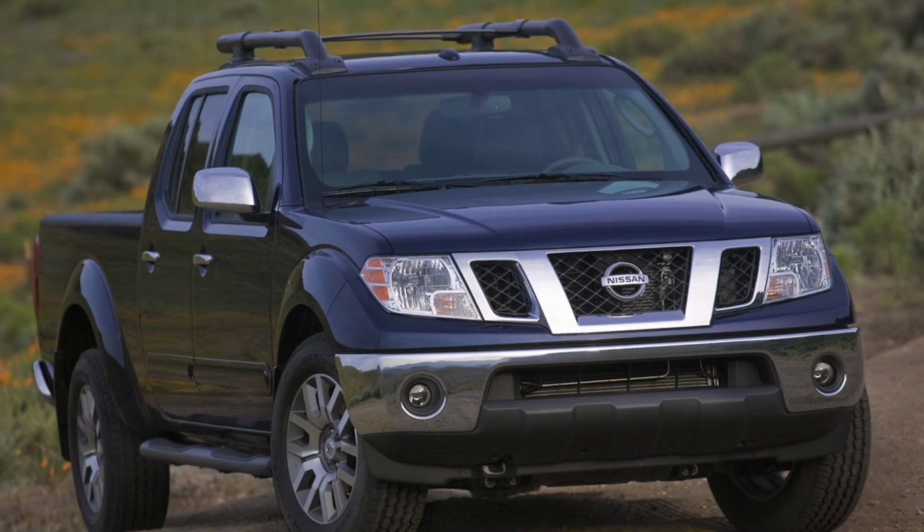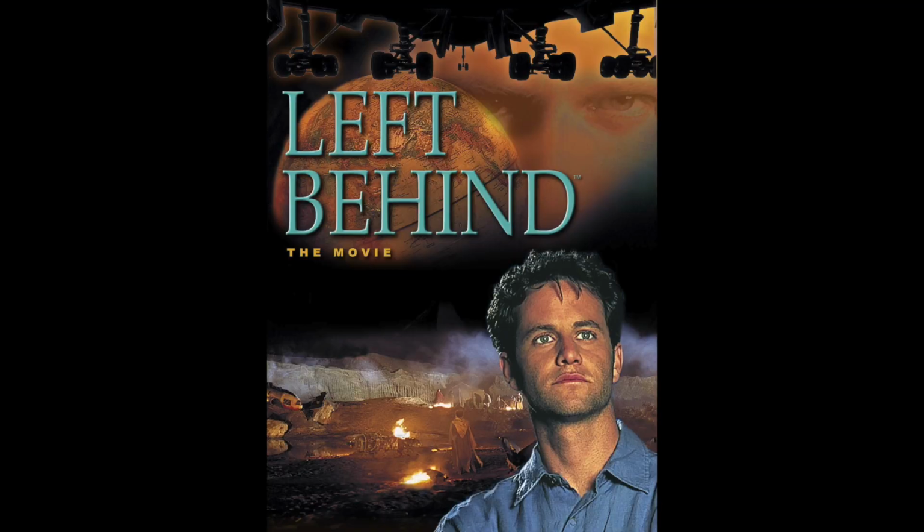Just get any of those years Frontiers. 2010 Frontier, beautiful, done, 15 grand. You're in and out, and that car will just beat the earth until the day that God comes back. It's really not gonna be that big of a deal.